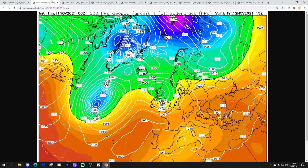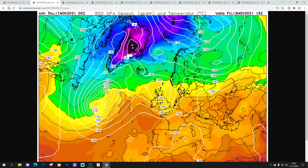Into tomorrow, Friday, low pressure will head into the UK and Ireland. That will bring a spell of wind and rain. Otherwise, again, quite a bit of high pressure around many parts of Europe. That area of low pressure over Scandinavia is moving into northwestern Russia and weakening, and we still have this trough of low pressure through the central portion of the Med too.